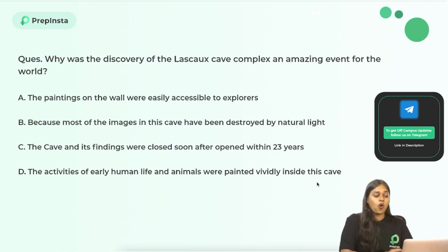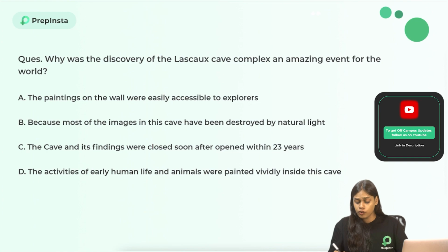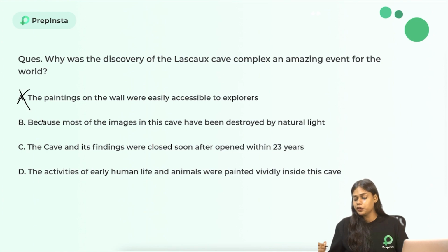The paintings on the wall were easily accessible to explorers. Do you think that that can be the reason for the event being amazing? No, because most of the images in this cave have been destroyed by natural light. Again, that is not an event of amazement, but that is an event of regret or agony. The cave and its findings were closed soon after it was opened. Again, this was not the amazing event.